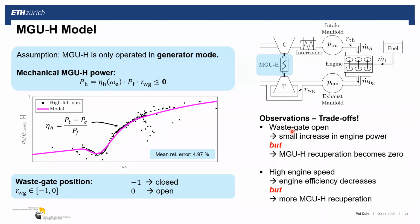So a couple of observations are in order here. There are trade-offs. When we open the wastegate, we get a small increase in engine power due to this pumping term that we discussed on the previous slide. But the MGU-H recuperation drops to 0. So we have less electrical recuperation.